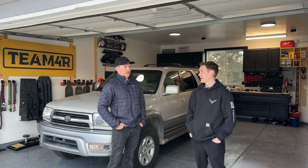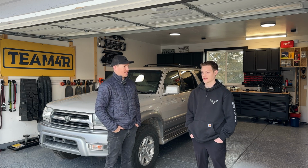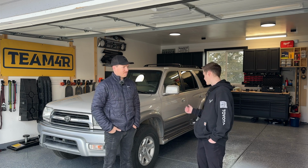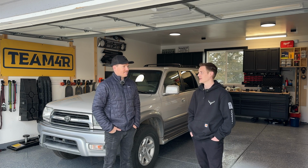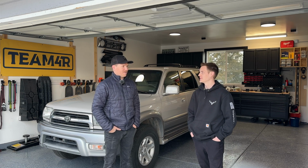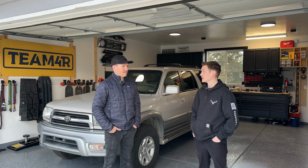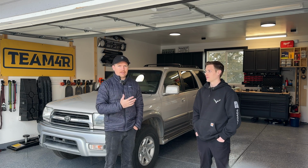We go through all the electrical, the windows, the sunroof, all the normal things. We lay underneath it with our flashlights, looking for leaks and all the normal stuff. After we determined it needed everything, we talked to him. He had it for sale for $7,500. It was a decent deal, but we'll show you in a minute some of the damage.